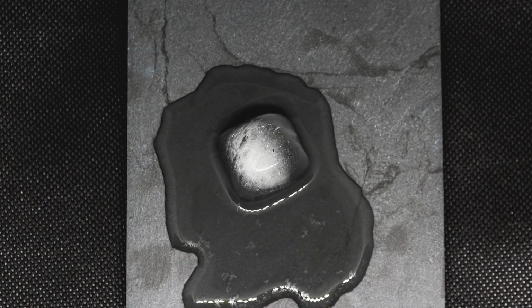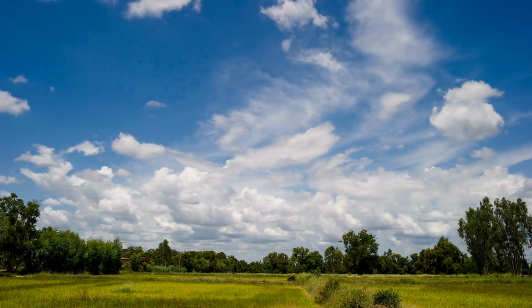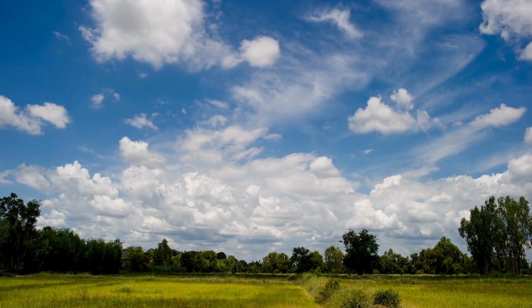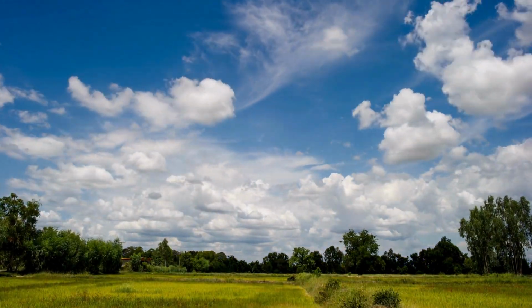Whether it's the warmth of the sun melting ice or the heat from a fire spreading through a room, heat is always on a quest to even out temperatures. This relentless dance of thermal energy shapes our world in countless ways, influencing everything from the weather we experience to the way our homes are heated.